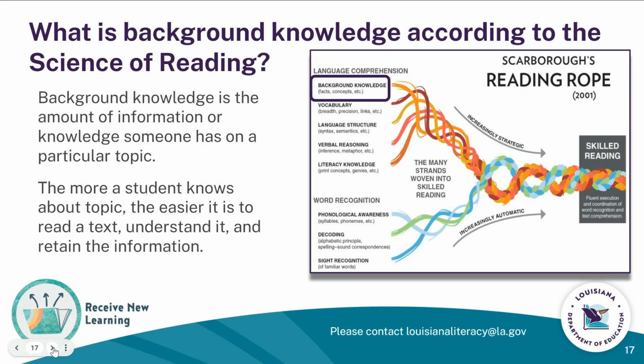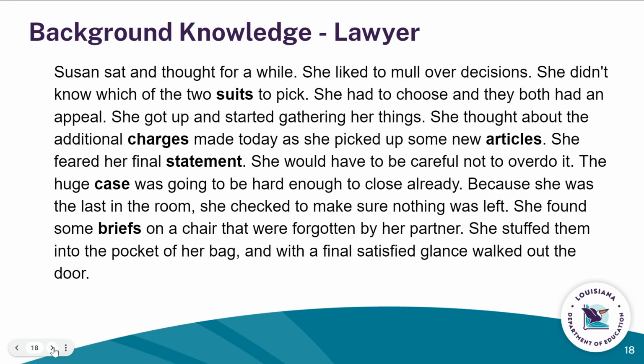The more a student knows about a topic, the easier it is to read a text, understand it, and retain the information. If a student is lacking in background knowledge of a topic, then the teacher may need to help fill those gaps by building more background knowledge. Let's put this into action.